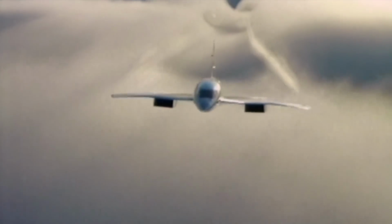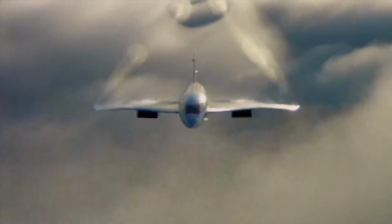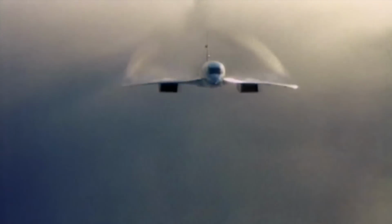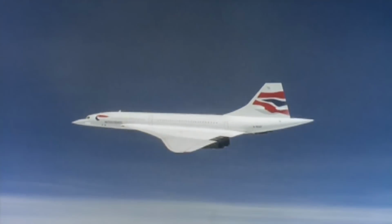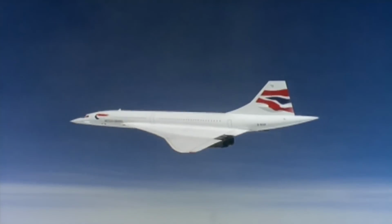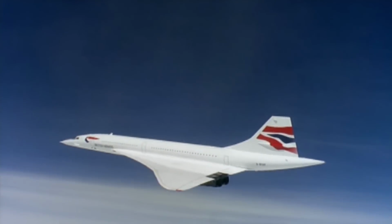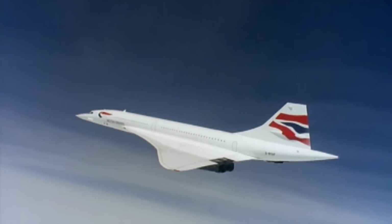Concorde may be over 30, but she's still turning heads. Concorde is a piece of 20th century sculpture. It's a fusion of art and technology. And it looks so beautiful, it looks so right. It just captures people's imaginations. She is likely to be over 50 years old before another supersonic airliner comes along. Perhaps it's a case of being unable to improve on perfection.